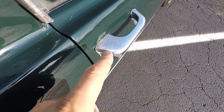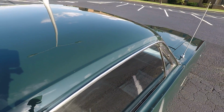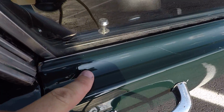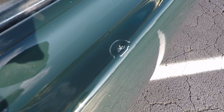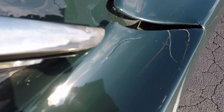Some pitting on this door handle here. See on top of this door, there's a crack in the paint. See that line running down here? Some scratches right there. And also right there. Same with on up here. Same thing's happening.